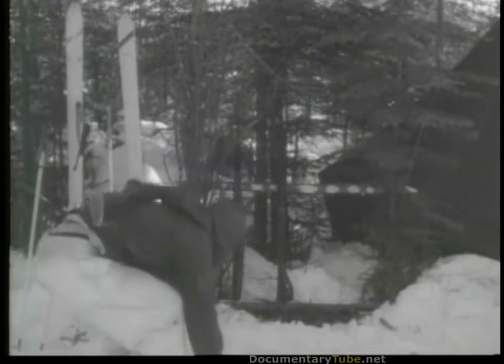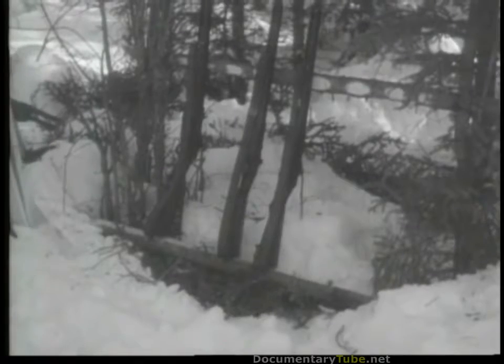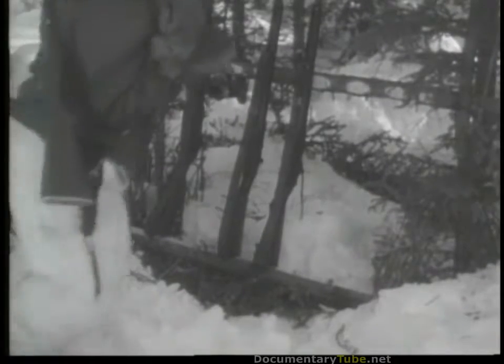Weapons and skis are left outdoors. If taken inside, moisture condenses on them. Keep track of equipment. Small articles especially have a way of disappearing in deep snow. Or if left on the snow, even a light wind drifting the snow is enough to cover them and wipe out all traces.